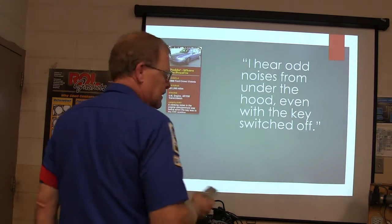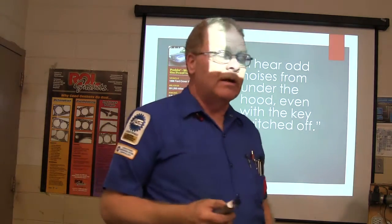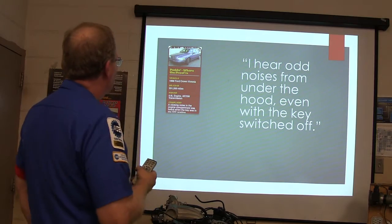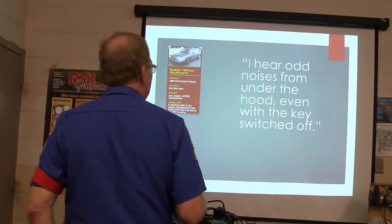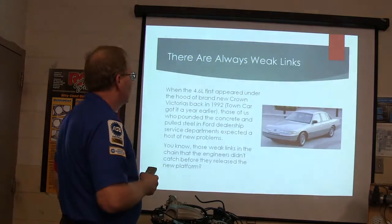Start on silent. This lady here had an issue. You might even recognize this Crown Victoria, the one that we have here now. This was back whenever it was being driven by a lot of different drivers, and she heard odd noises from under the hood, even with the key switched off. So, what's a bit of rat?